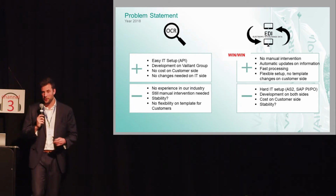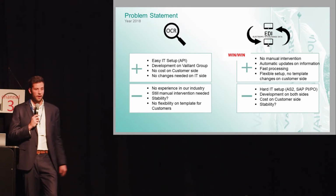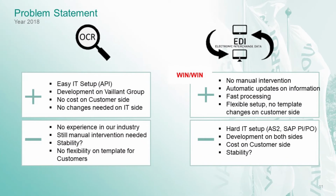We could go for the optical character recognition and the OCR software on the one hand, or on the other hand, an EDI setup. And like I think most of you do, if you do not have the knowledge, we look around and we see what is possible in other industries and we make a pros and cons list. Everyone does it from time to time. And then we see what are the advantages or disadvantages of each of the software packages.